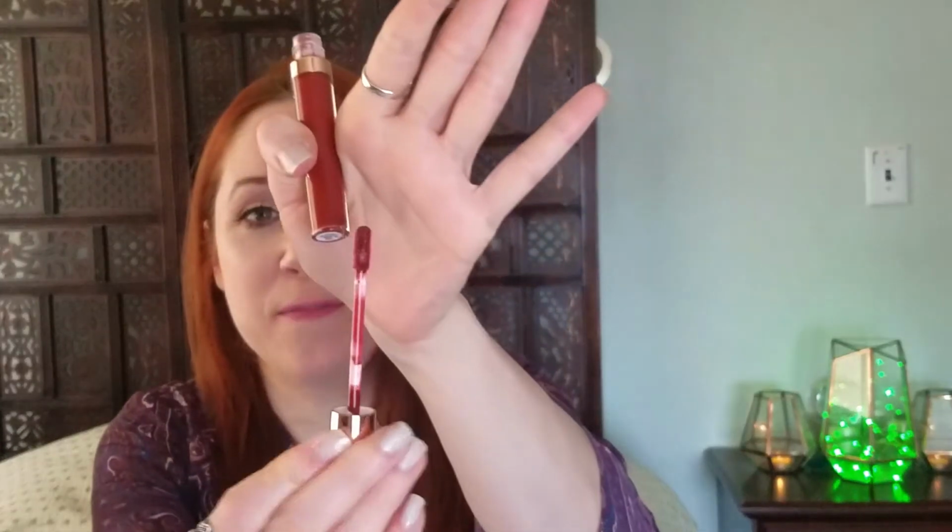So the last one is Lizabeth, which is kind of a brick red with the Z, not an S. That's right. The Z is the more classical way of spelling. The S is the more modern. Fun fact. Yeah. So here you go. And this is the darkest of the collection.